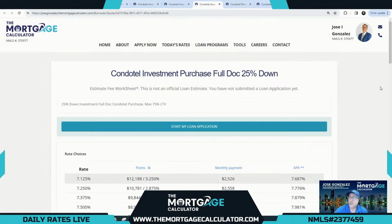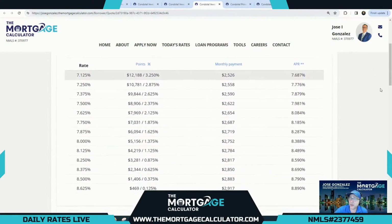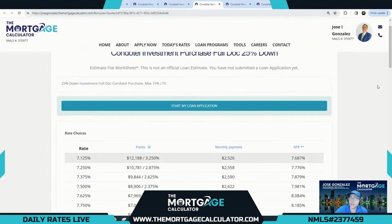So now we go for some investment options. Now, when we are going investment on the Condotel, it is maximum 75% loan to value. Our lowest cost option, 8.625%, and our lowest rate option, all the way down to 7.125%. And this is full doc.